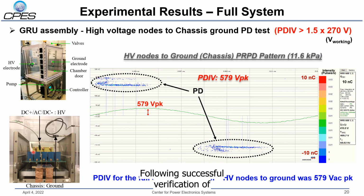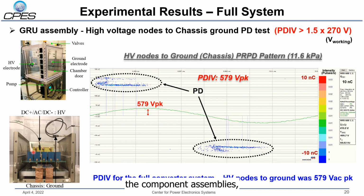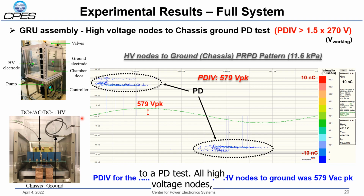Following successful verification of the component assemblies, the full GRU assembly with the chassis was subjected to a PD test. All high voltage nodes, that is the DC plus, minus, and AC nodes, were tied to high voltage potential, and the chassis was tied to ground potential for this test.